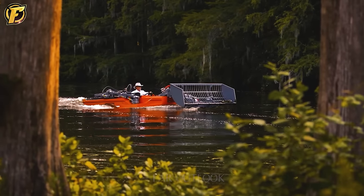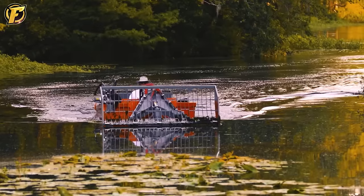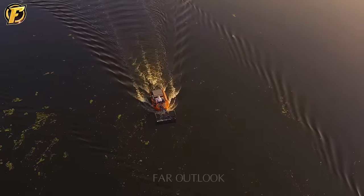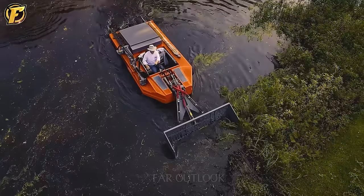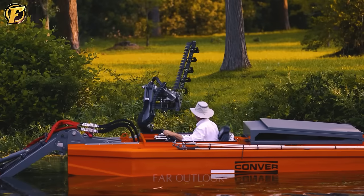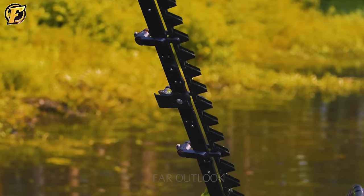Smart technology. The Converter C485 is the latest model in the conversion range and is a fully electric lawnmower that complies with the latest emission standards. Low noise is also one of its features. Converter C485 is 1.85 m wide and compatible with most converters.